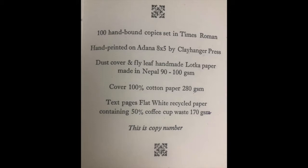The book itself is hand printed and hand bound, and letterpress printing and book production also have an underlying production process that's often underappreciated. Letterpress printing in particular is a dying art, and I thought it might be of interest to look at how this book was produced. So here's a very brief glimpse into the rather inky and murky world of Clayhanger Press.